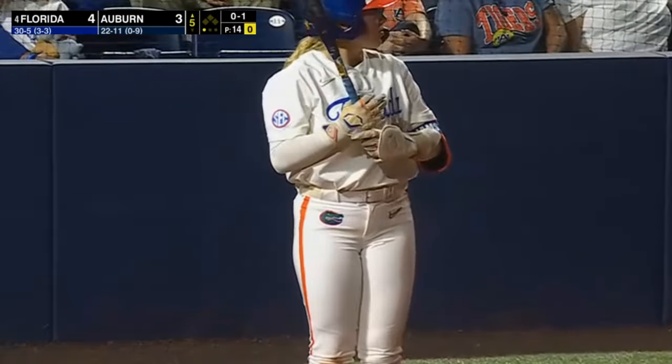2-1 pitch. It's bunted. It pops up in the air, and Auburn will wisely let this thing roll back foul. So we take a look at what Florida has been able to do on the base paths. As a team, they just love to run. 30 of those stolen bases, as you can see, come from Kendra Falby. She's definitely a quick one.